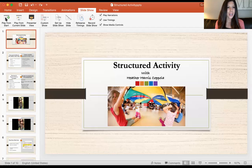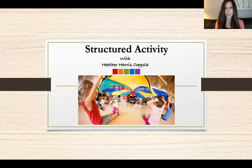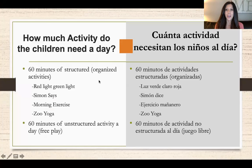I'm very excited because now that we're able to do more things with the children, now that COVID is decreasing and people are getting vaccinated, it's time to feel a little more comfortable doing more things with the children. With that being said, yes, we have 60 minutes of structured activity and 60 minutes of unstructured activity.